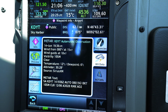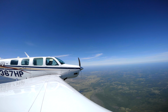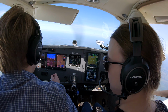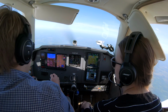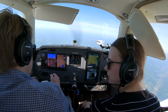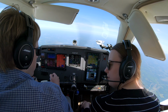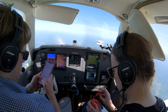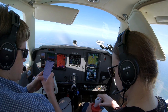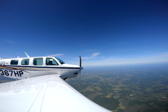Duluth approach, Bonanza 367 Hotel Papa, 9,000. Bonanza 367 Hotel Papa, Duluth approach, good afternoon. The Duluth altimeter is 3026. 3026. Bonanza 7 Hotel Papa, advise when you have the weather at Sky Harbor and what approach, or I guess you're probably looking for the visual today. The only note on my sheet that would affect your approach is the landing distance available, 2,600 feet. Bonanza 7 Hotel Papa, would you like to stay at the current altitude for a few more miles so we can start down? Bonanza 7 Hotel Papa, roger, descend at pilot's discretion, maintain 4,000. Discretion to 4,000, 7 Hotel Papa.